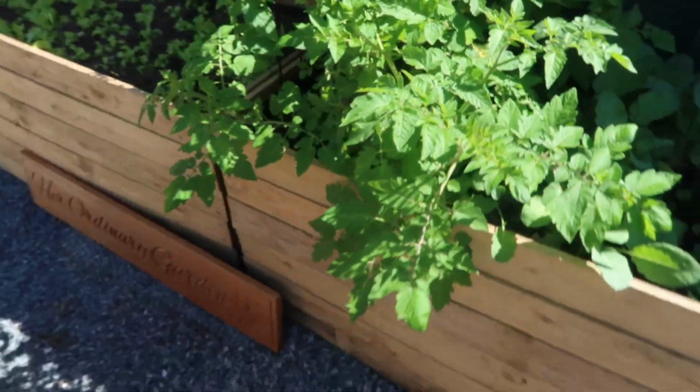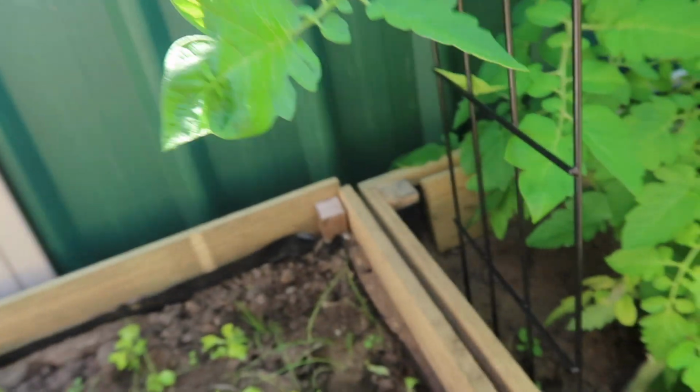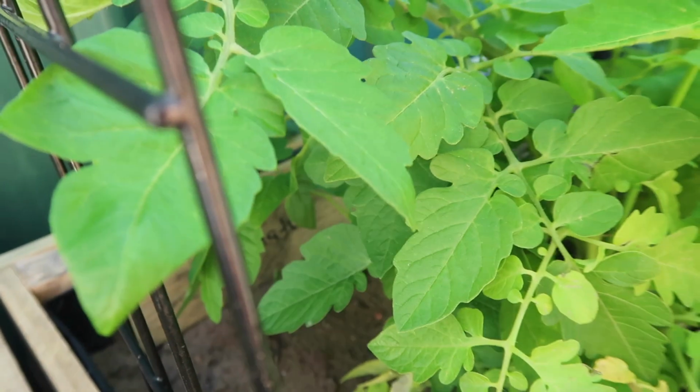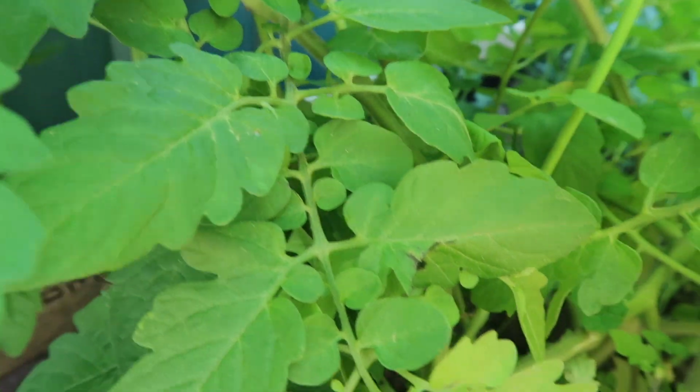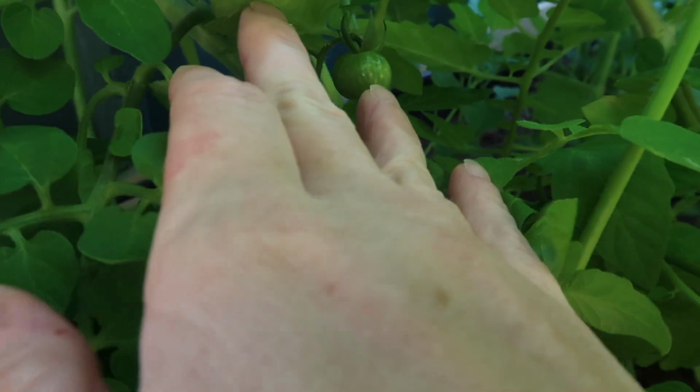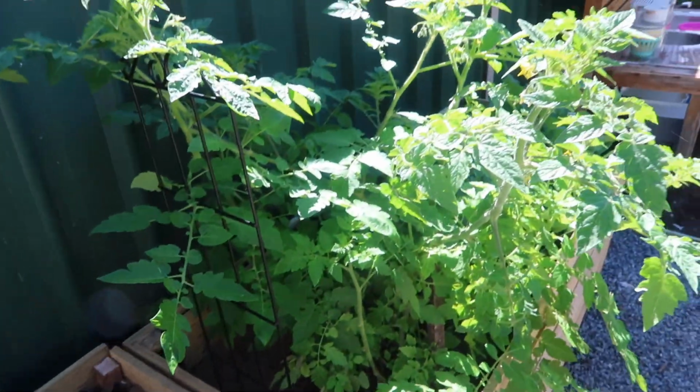This plant's actually doing really well, overhanging, doing really well. And it's getting a lot of shade now because it's just gotten so thick in here, but I do actually have a tomato, there we go, in there. That one's actually growing quite well. It hasn't gotten a lot bigger, so I'm thinking this might be a cherry tomato plant.